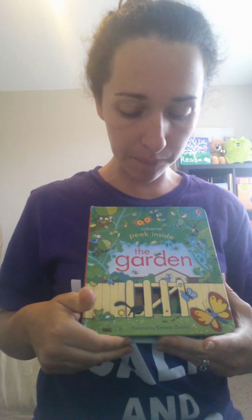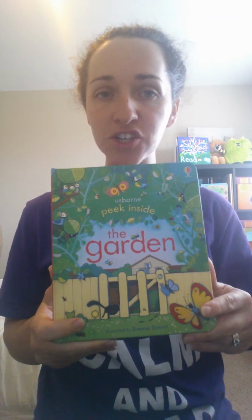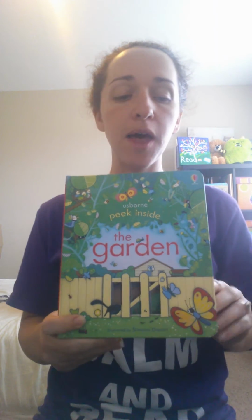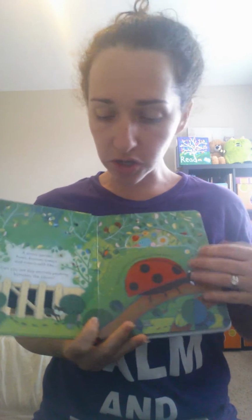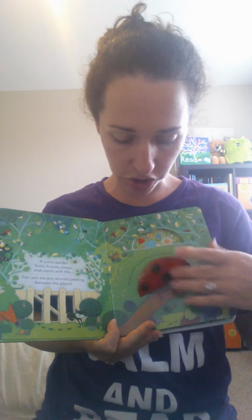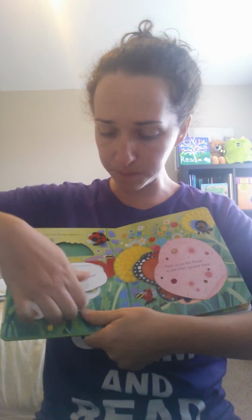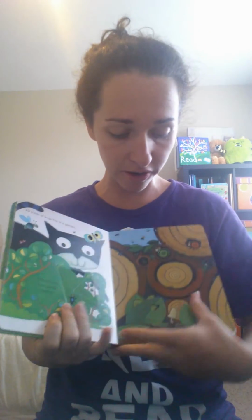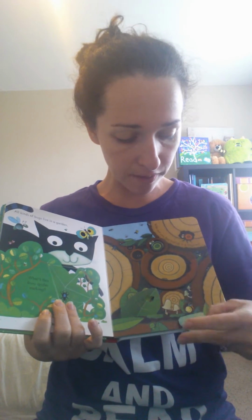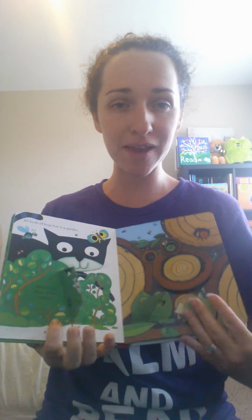We also have this one. It's called Peek Inside the Garden. This one came out just a couple months ago, and this is the fifth in our Peek Inside series. It's now a collection, so you can order the books individually, or you can order them as a collection and save some money that way if you want all five. And these ones are truly just great beginner nonfiction. You can see here that they have the flaps inside and beautiful illustrations to go along with it that tell about, in this case, the garden. So we also have Peek Inside Nighttime, Peek Inside Animal Homes, Peek Inside the Zoo, and Peek Inside the Farm as well.